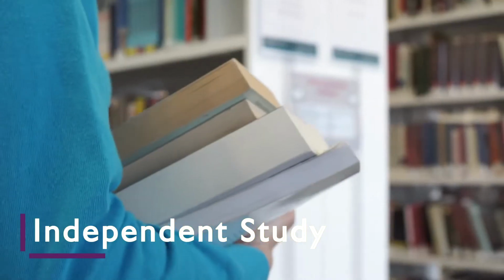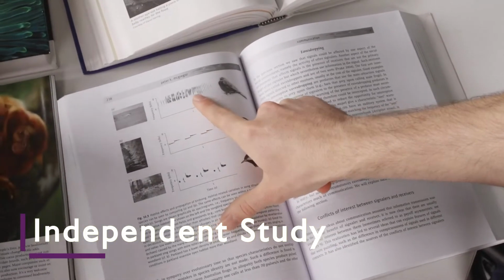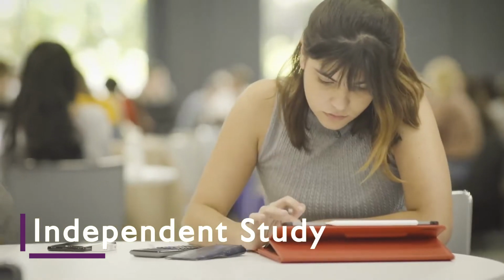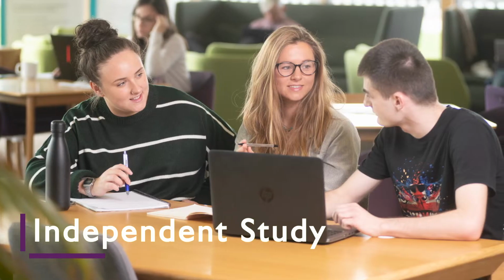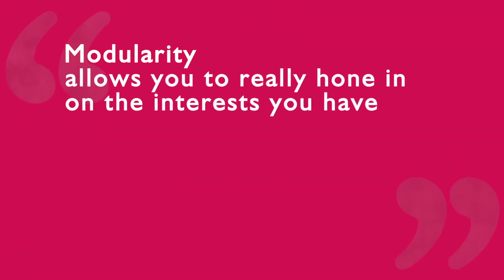Typically at university, and this is true of most institutions, not just Exeter, you'll start with a lot more contact time, and then as you go through your degree, that amount of contact time and that amount of supervised learning will decrease, and you'll be expected to make up for that with more independent study and research in your chosen subject. There's a lot of ability for us to really hone in on the interests that we have.